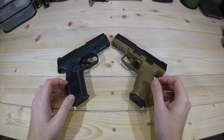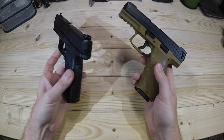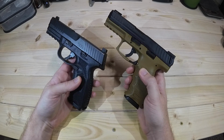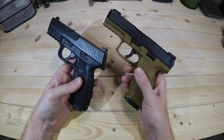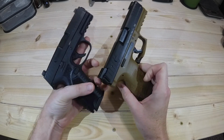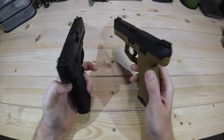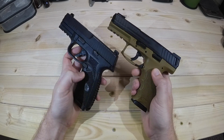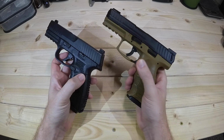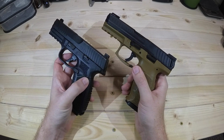Now, as far as features go, once again, there are a lot of similarities between the two. First and foremost, the mag release. There's certainly some similarities there, but also some differences. From an ambidextrous standpoint, at least, both of these guns are ambidextrous out of the box. However, they do it just a little bit differently, with the FN having, I guess we could call it, the American-style button release on both sides versus the European paddle-style release on the HK VP9.